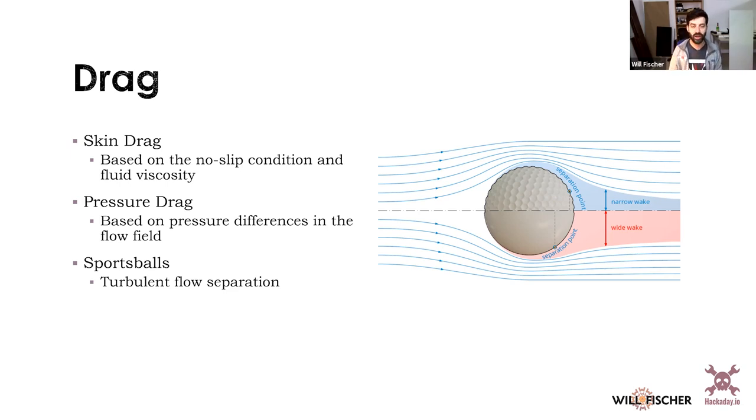You also have pressure drag. And you can think about this really easily. If I take a sheet of paper and try and just move it horizontally through a static fluid, or I have a piece of paper and I have fluid blowing over it, from a physics standpoint, these are exactly the same. You're just changing your reference, whether you're on the piece of paper or whether you're in the static gas.